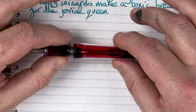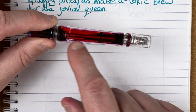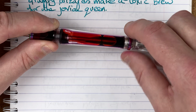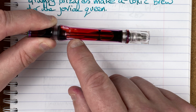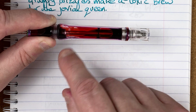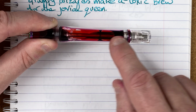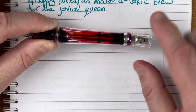Now, one of the things with this pen, hopefully I can show you. This is the filling mechanism. It's a vacuum filler. So you would draw it out, push it down. As you're pushing down, what we're doing is we're creating a vacuum here. When it gets down near the bottom, the inside widens a bit. So as soon as you hit that, it releases the vacuum and sucks the ink in.